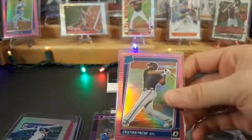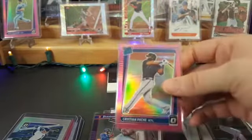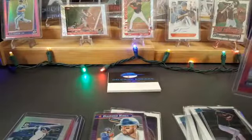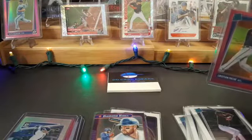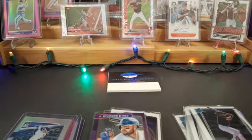All right, so Blaster 2, a little better than Blaster 1, an auto in there. A couple of our big name rookies. And while we're getting these sleeved up and ready to go, pull up our trivia question.